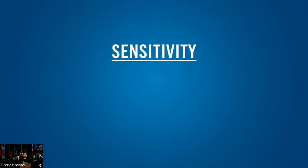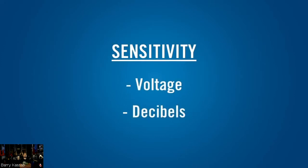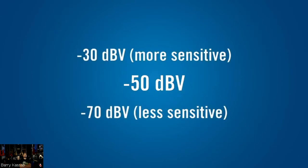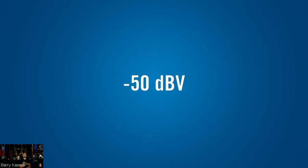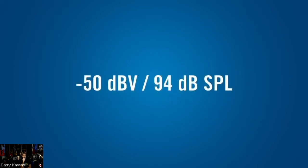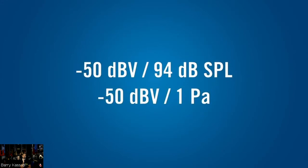The sensitivity of a microphone can be specified as a voltage or in decibels above or below 1 volt. Because microphone signals are typically less than 1 volt, the decibel figure is a negative number. A higher number means the microphone is more sensitive, while a lower number means the mic is less sensitive. The sensitivity specification is meaningless unless you know what sound pressure level, or SPL, the mic was exposed to when it was measured. Most microphones are tested at a sound pressure level of 94 decibels, also known as 1 pascal. You might see either notation, but they mean the same thing.